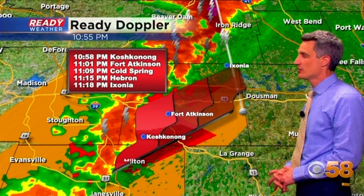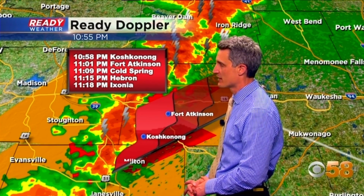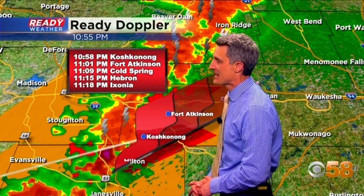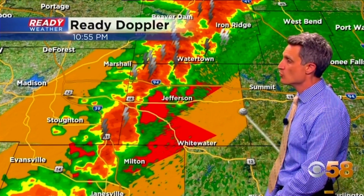So we widen out here, Fort Atkinson, about 6 or so minutes from now. Cold Spring at 11:09, Hebron at 11:15, Exonia at 11:18, as these storms are coming through. So we've got tornado warning storms moving to the north and east that we're concerned about.